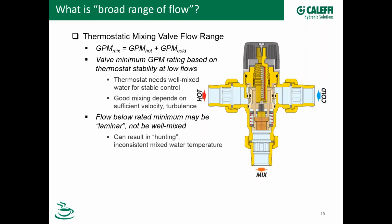If the flow is too low in a thermostatic mixing valve, what can happen is the flow will be fairly laminar, and when it comes in, it won't mix well around the thermostat. So you can get some hot and cold pulses around the thermostat and cause that thermostat to hunt. And what that does is it means that the mixed water temperature is going to be inconsistent, and you'd be able to feel that out at the fixture. The water might be getting a little bit hotter, a little bit colder coming out of that mixing valve. So it's important to have enough flow in a valve like this.